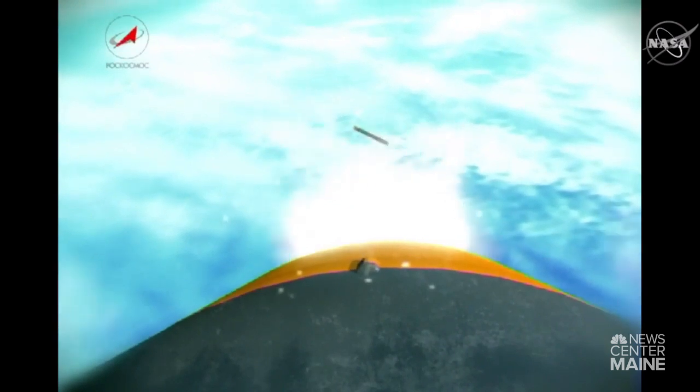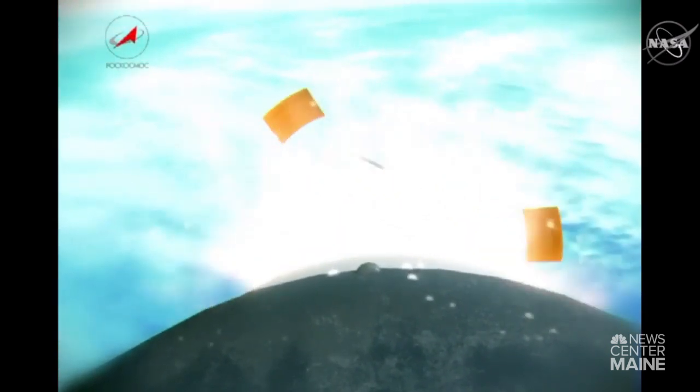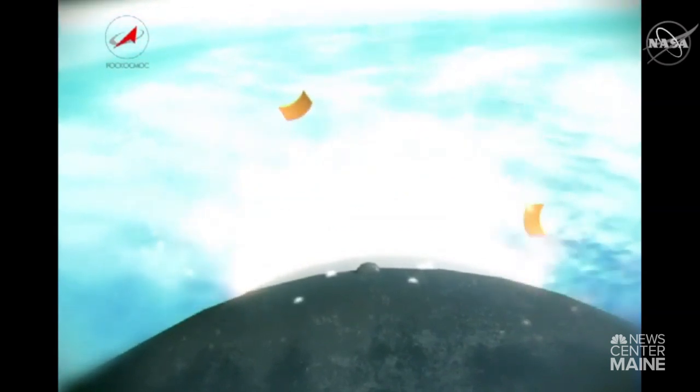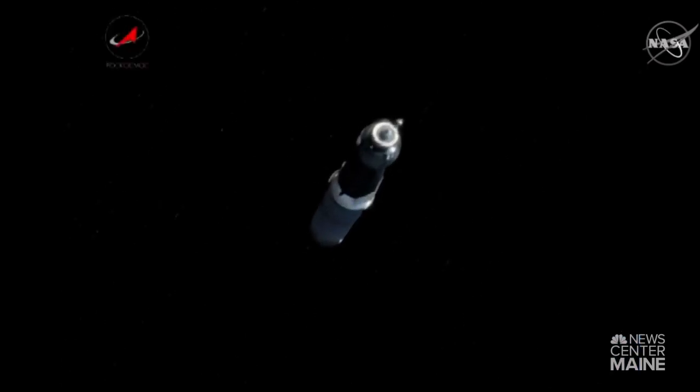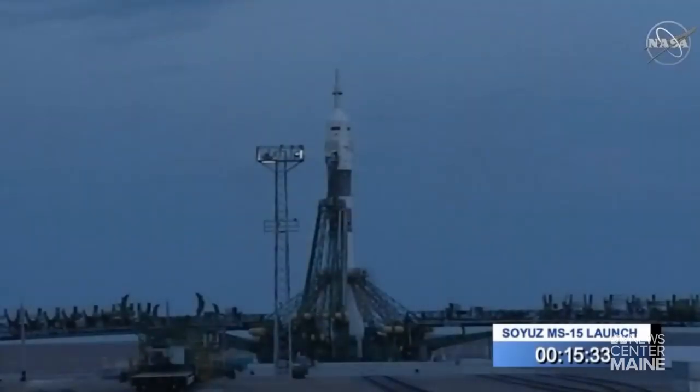The third stage lights and actually starts firing before that first stage, core stage, drops away, something called a hot staging technique. And that'll continue to burn until about 8 minutes and 45 seconds in the flight. And then after that, it's time for vehicle separation. Soyuz will separate from the top of that third stage, and it will be flying free and ready to make its chase down of the International Space Station.